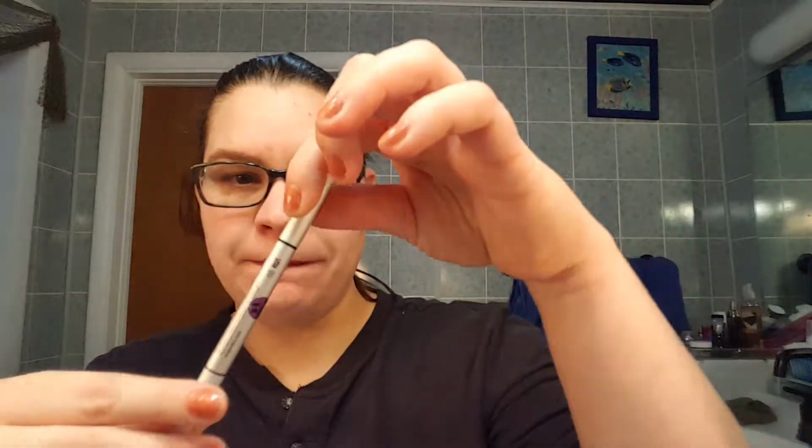For the dragon, we picked the It Brow Power Pen, and this one has the spoolie. And this one is the one that rolls all the way up. Yeah, this one I can roll up, so I will measure this one after this video. So that is what this one looks like.